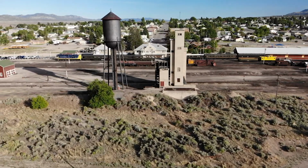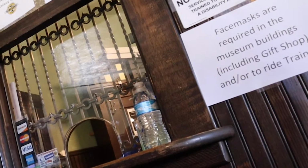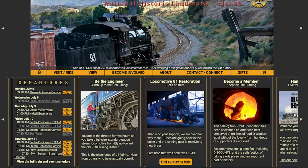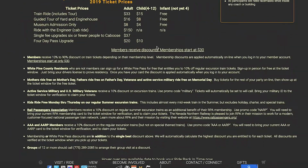We started our trip at the East Ely Rail Yard by checking in at the ticket counter located in the beautiful historic train station. In the links below, I've included the Nevada Northern Railway's website, where you can get the latest and most up-to-date information on train schedules, book a train ride, and get more information on the history and equipment of the Nevada Northern Railway.